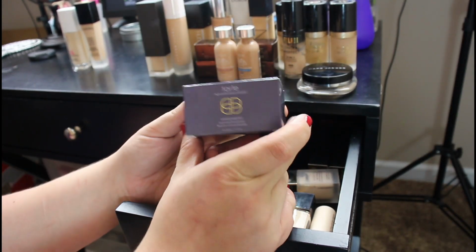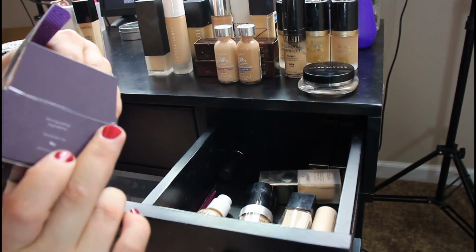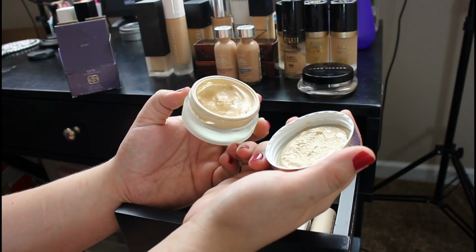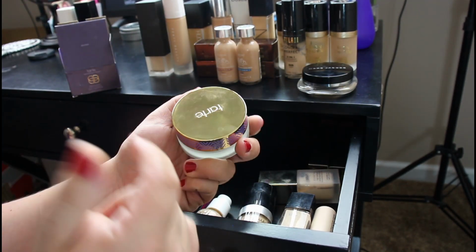So this was the one I was talking about, mixing with that Burberry foundation. This is the Tarte High Performance Naturals. I've heard, so first off, this is extremely messy. Like, this is such a messy foundation. I don't like using it because of how messy it is.